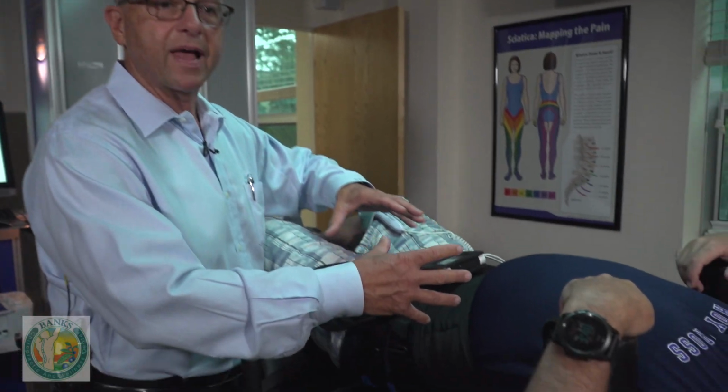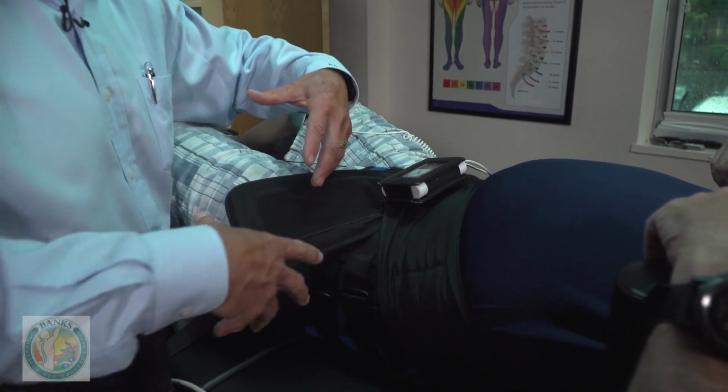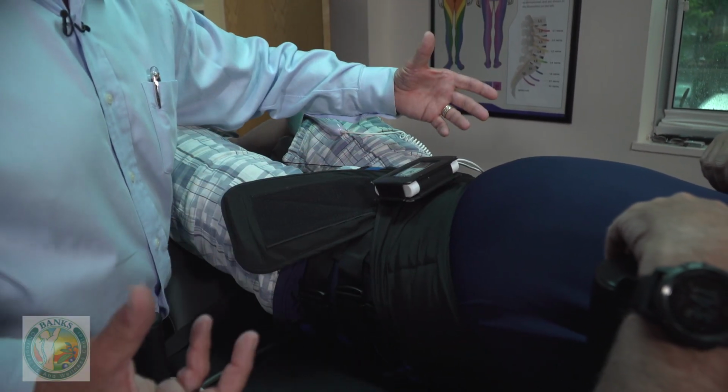Much different than an inversion table. Inversion is traction. Decompression creates a vacuum effect inside the disc. The goal of decompression is not to stretch you apart like a Viking, but the goal of decompression is to fix the pumping mechanism that hydrates the disc. So when we create a vacuum effect, it draws fluid into the disc, helping the disc rehydrate.